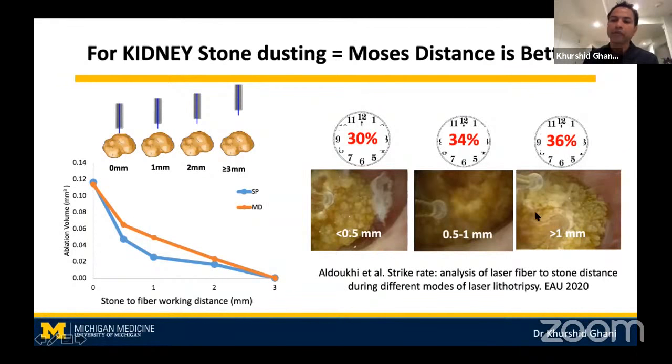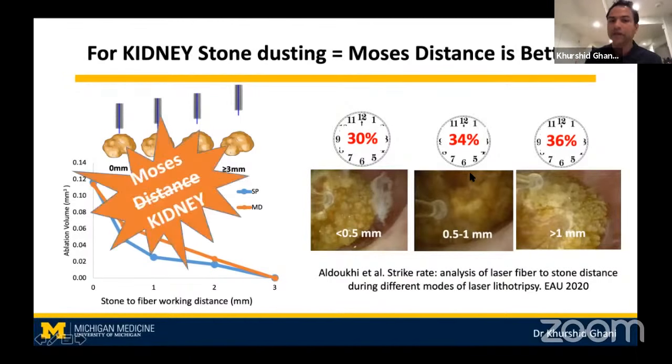away. Will Roberts in our laboratory with Tim Hall studied this and found that when surgeons are operating in a simulation model, they spent only 30% of the time actually on contact. So the vast majority of the time is off the stone. And that's why we use MOSES distance for kidney stone dusting.